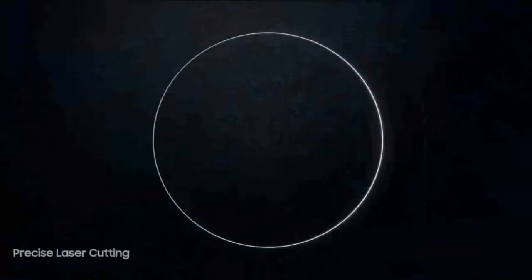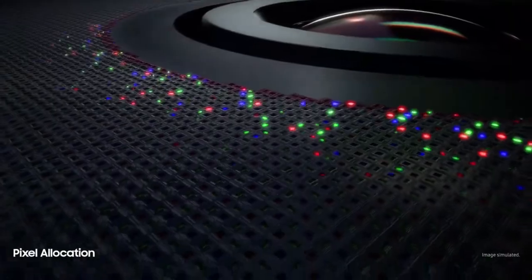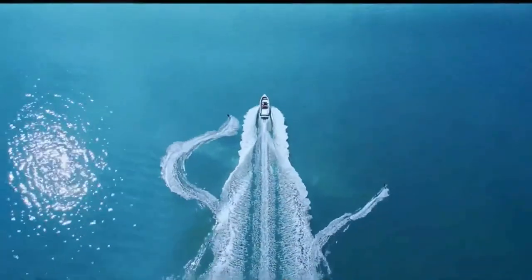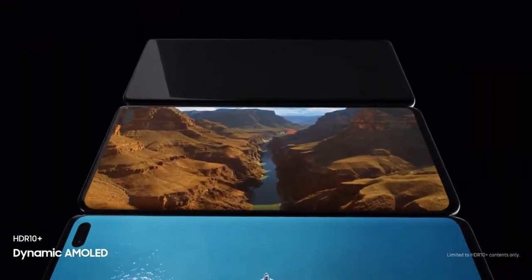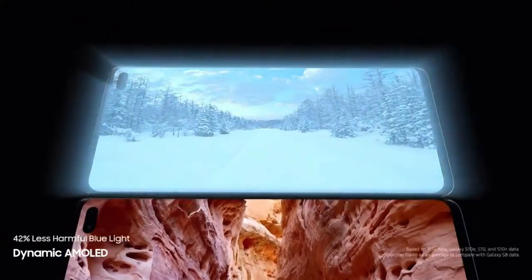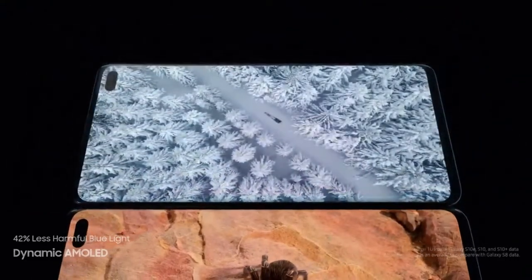Made possible only by our unique laser cutting process, we've defied barriers of screen technology to float the camera discreetly within a sea of individually placed pixels, so you can enjoy our most color-accurate mobile screen without anything in your way. S10's dynamic AMOLED screen produces the only HDR 10+ viewing experience on a smartphone, all while drastically reducing harmful blue light to make even the brightest of scenes easier on your eyes.